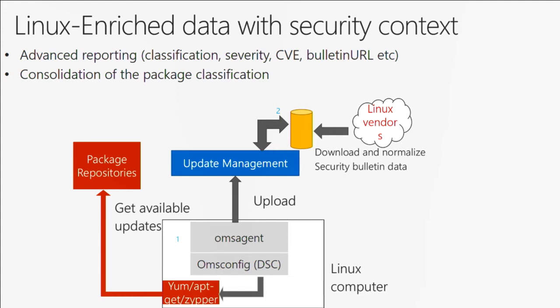The next enrichment we have done is a consolidation of package classifications. The reason is there's no unification of classification across distros. If you go to a Red Hat box, it tells you at a high level security or others. Under security, Red Hat is a little bit more mature. It tells you whether it's critical, high, medium, low. But if you go to Ubuntu or SUSE, there's nothing on the box other than high level security and others. If you pull the OVAL file, it gives you some more information like high, medium, low. So there's no equal mapping across the distros.